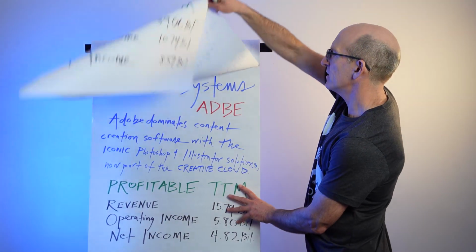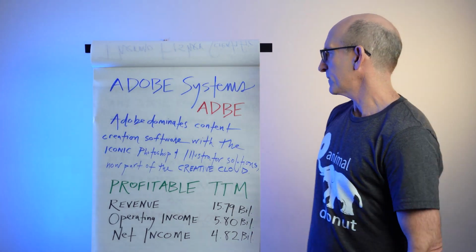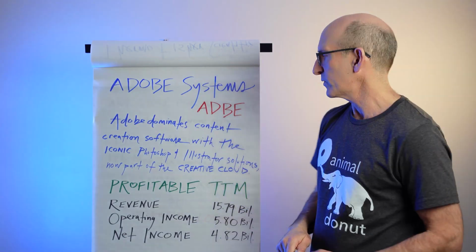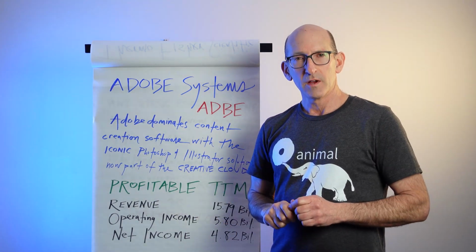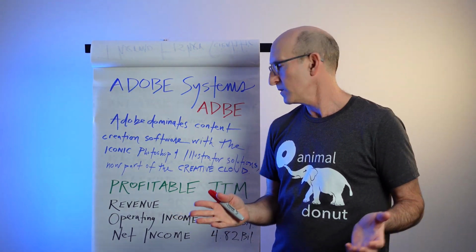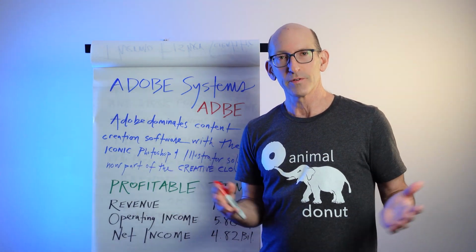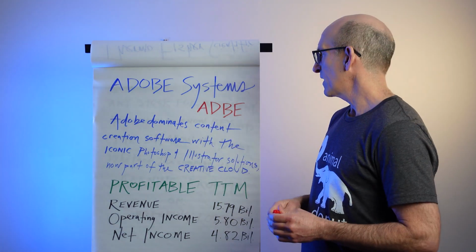The last company we're going to talk about here today is Adobe Systems. Adobe dominates content creation software with the iconic Adobe Photoshop and also Illustrator. These are part of the Creative Cloud that a lot of artists and photographers and graphic designers use. They're on the subscription model called Creative Cloud, and anyone who creates content or works in photos or videos or film has heard of and probably used Adobe products.